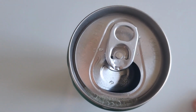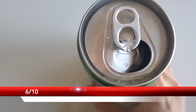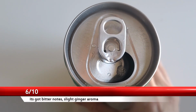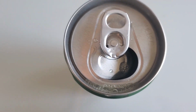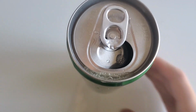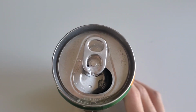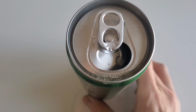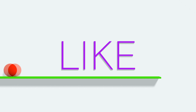The ginger is very subtle, but it tastes like bitterness. I get a mild green tea taste to it, but a lot of the ginger is missing. Yeah, this is probably not my favorite one. I think the peach one is much better than this one, but alright guys, see more videos.